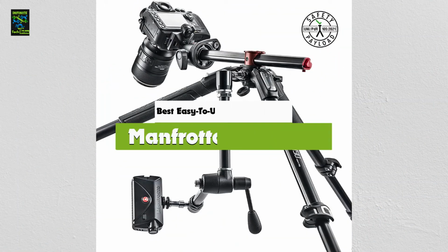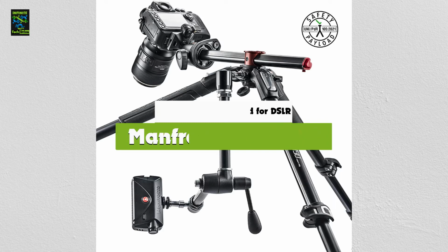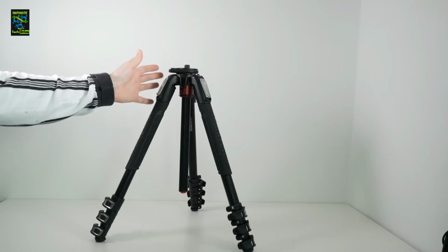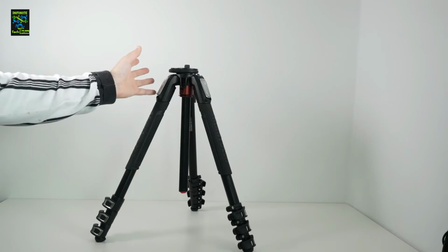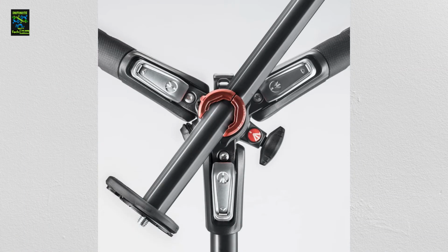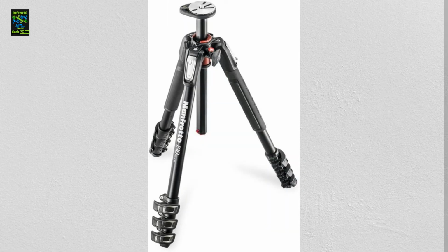On number 2 comes the best easy-to-use Manfrotto 190 Pro. This tripod is no doubt considered one of the best tripods for DSLR, as it is super easy to use. It is quick to set up and rotates in pretty much every direction. You can easily take your perfect desired shot with this efficiently working tripod. The product dimensions are 19.2 by 5 by 5 inches. One of the reasons that we have placed it at number 2 on our list of the best tripod for DSLR is because it is lightweight, weighing only 4.6 pounds, making it super easy to carry from one place to another.